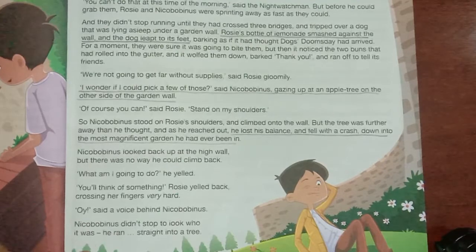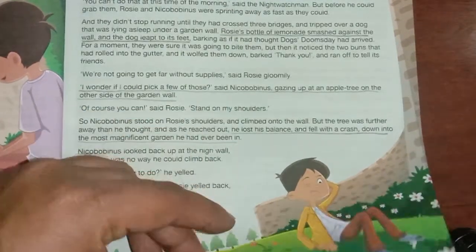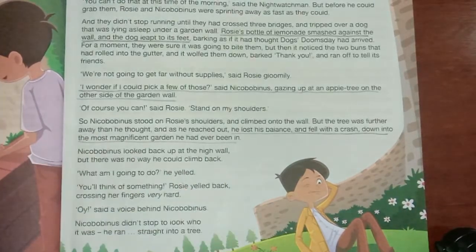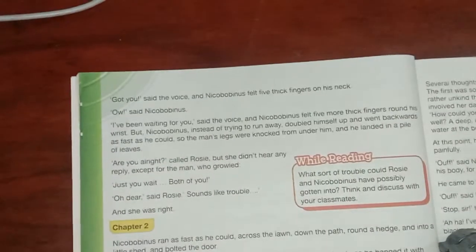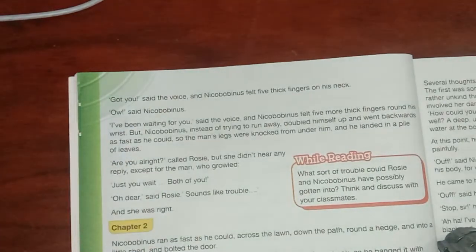Nicobobinus didn't stop to look who it was. He ran straight into a tree. So there was a voice, there was a shout, and it got Nicobobinus' attention, and he did not look behind him. He ran straight, and he actually hit the tree. Got you, said the voice, and Nicobobinus felt five thick fingers on his neck. So he was finally caught by this man.